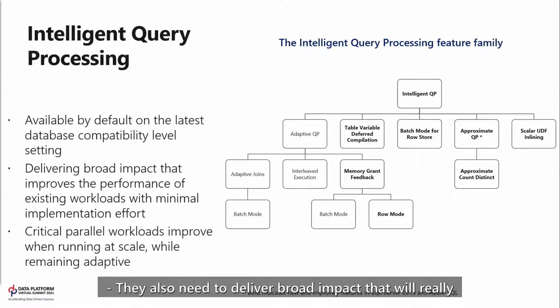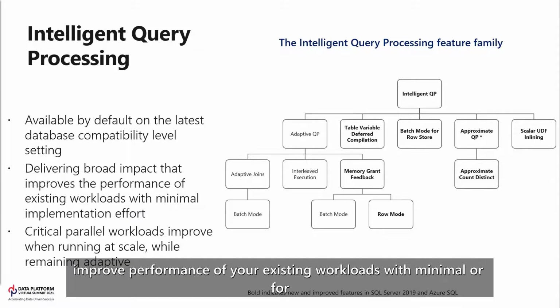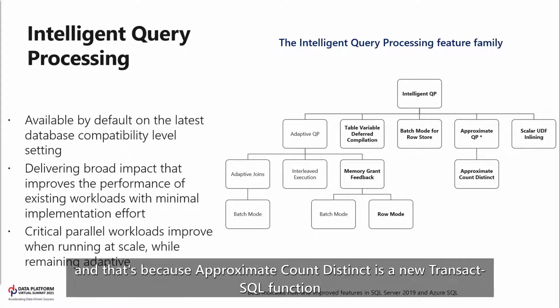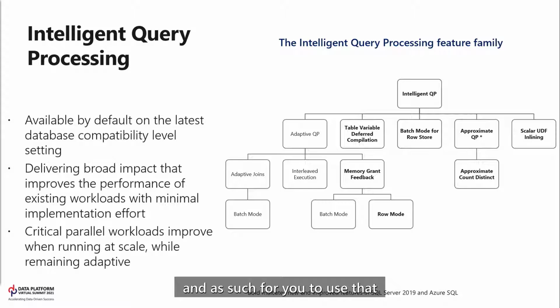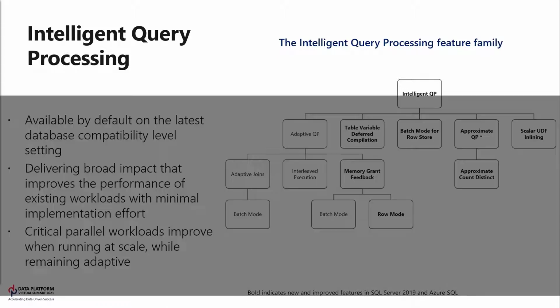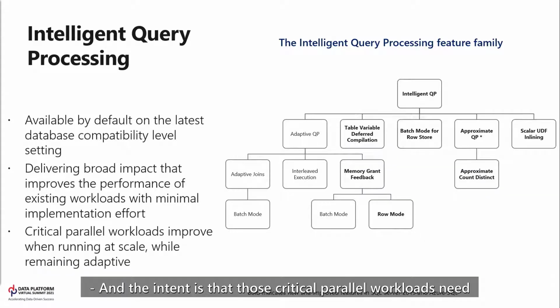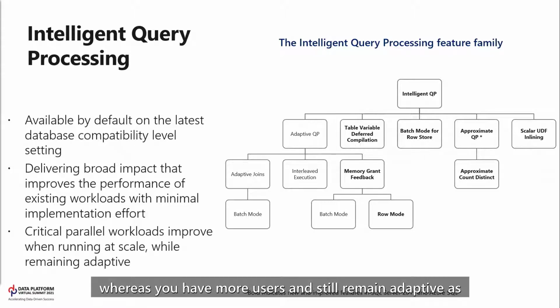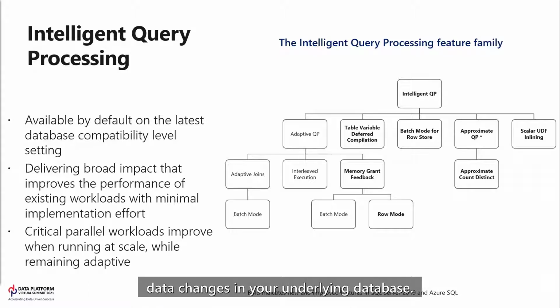They also need to deliver broad impact that will really improve performance of your existing workloads with minimal or, for the most part, with zero implementation effort. And I say minimal because if you notice there's an asterisk there in approximate query processing, and that's because approximate count distinct is a new Transact-SQL function, and as such, for you to use that particular feature, you actually need to have a code change. But for everything else, it's zero code changes for you to take advantage of these features. And the intent is that those critical parallel workloads need to improve when they're running at scale, as you add more users, and still remain adaptive as data changes in your underlying database.